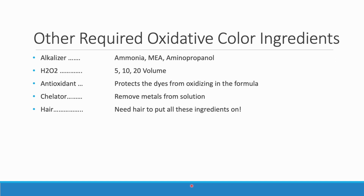We have to have an antioxidant. We need to protect dyes from oxidizing prematurely in the formula. We don't want the tube of hair color to react when it's on the shelf or in your back bar at a salon. We want it to react on the head, and so that means putting antioxidants into the product. Chelators. I mentioned in the lighteners section that heavy metals are horrible with hydrogen peroxide. They catalyze it like crazy, and so we need to remove metals from solution.